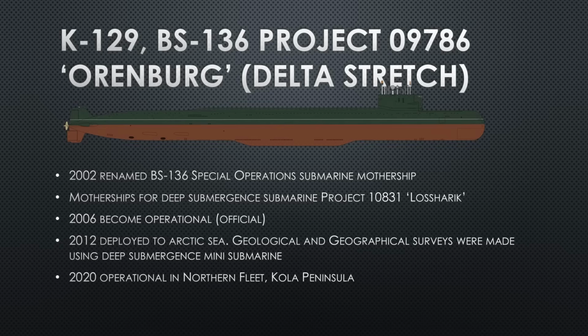In 2002, she is renamed BS-136 Special Operations Submarine Mothership. She's the mothership for Deep Submergence Submarine Project 10831, which is Low Shark. Low Shark submarine is a deep submergence submarine with little grappling arms like they see in the Titanic movie and go down there and pick stuff up off the bottom, cut communication lines, recover missile warheads that didn't fire properly. Yeah, Low Shark is the little submarine that goes out there and picks all those things up, and Orenburg is the mothership that takes her there.